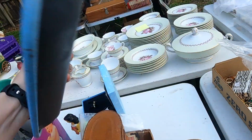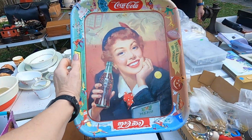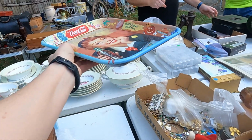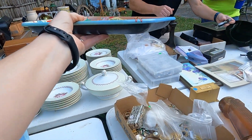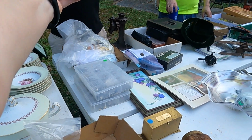What are you getting into? Everything. Look at her go. It was like a kid at Christmas time. It was like, I can't wait to go to the sale. There you go. This is interesting. This little puppy. Oh, no, look, I didn't see that.